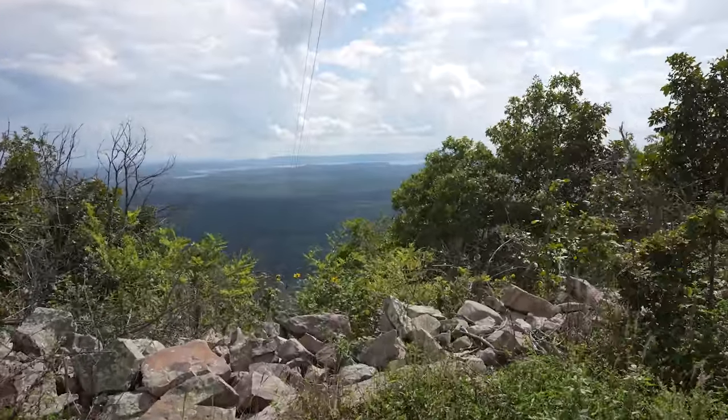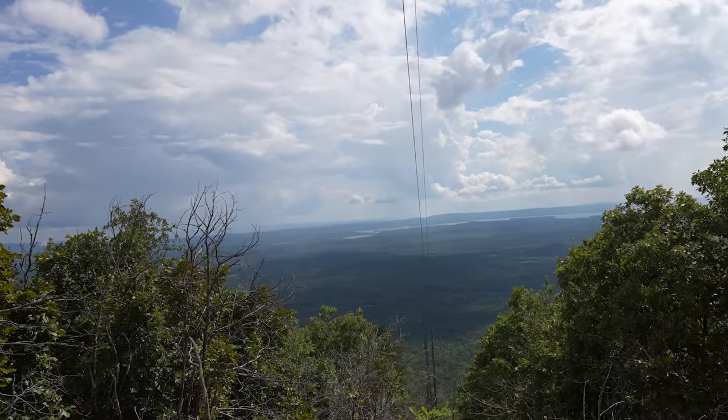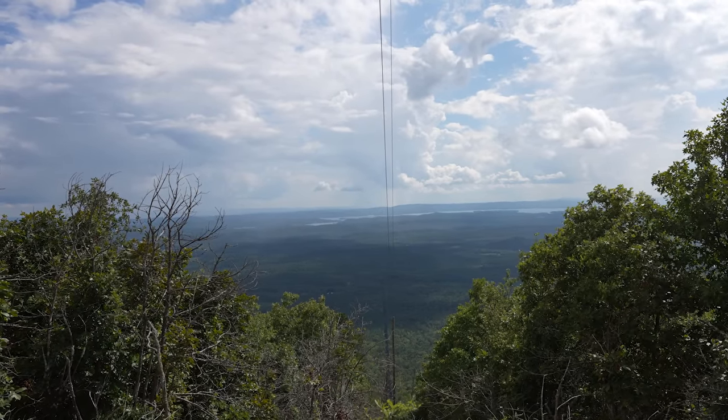Quite the view up here. Good job, Brad. That's Lake Ouachita in the distance. Man, quite the view. Well, that was a very nice overlook. Beautiful view of Lake Ouachita in the distance.